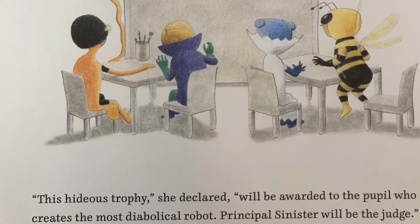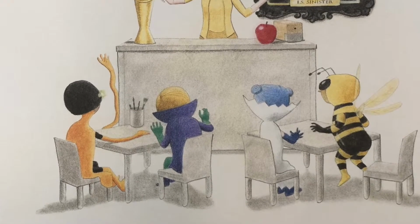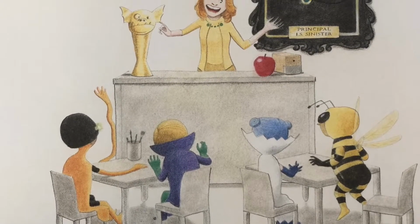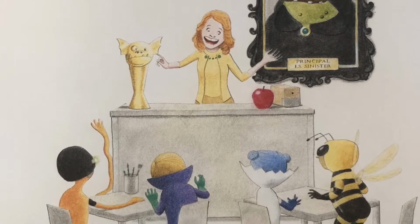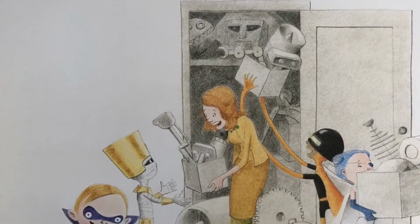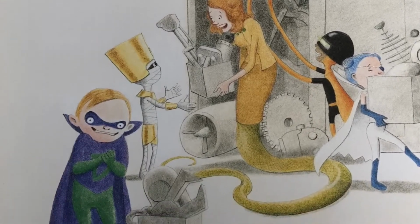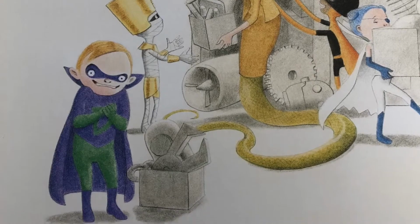"This hideous trophy," she declared, "will be awarded to the pupil who creates the most diabolical robot. Principal Sinister will be the judge." Each pupil was given a box of parts from the diabolical robot supply closet. "That hideous trophy," vowed Dylan, "will be mine, all mine."